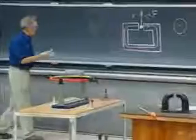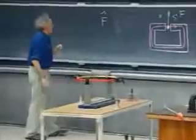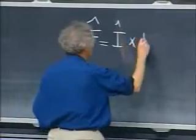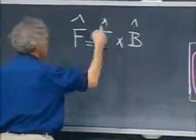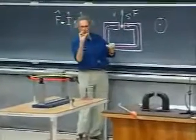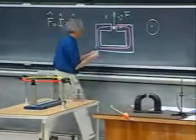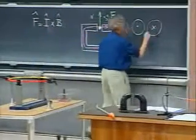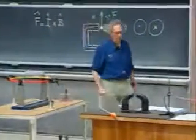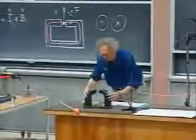It is an experimental fact that the force on the wire is always in the direction of I cross B. These are unit vectors. And since I is coming out of the blackboard, if I cross I with B, I get a force in this direction. And so if I reverse now the current, if the current goes like this, then of course the wire wants to go down. And I will show you both. But I don't know which one will come first, because I didn't mark the poles.